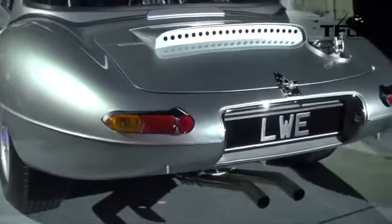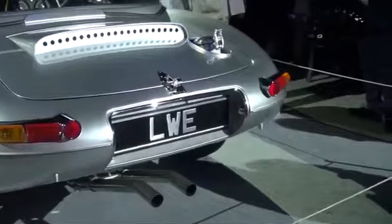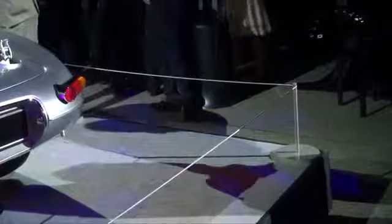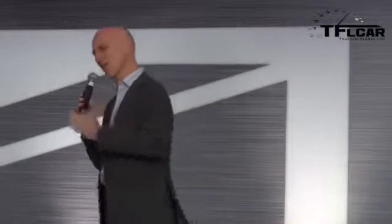It is unusually one of the only cars from Jaguar that Ian Callum, our brilliant design director, can't lay claim to. So that said, Ian's been all over this car like a rash. Ian, come up here and talk to me about this car, if you would.